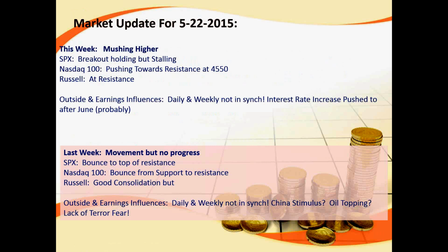The Nasdaq 100 is pushing towards strong resistance at about 45.50. And then the Russell itself is also at resistance. Some of the outside influences that we see coming into the market perhaps this week is, one, we want to remember that both the daily and the weekly charts are not in sync yet.